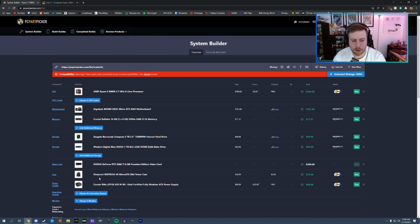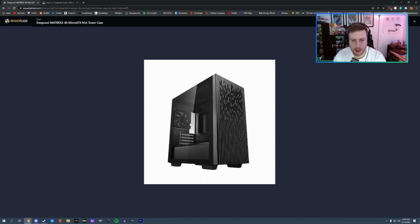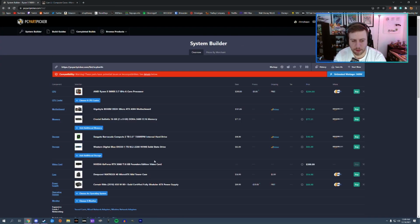And then I did just put in here a Deepcool Matrix 40 Micro ATX. I've never actually built in this case. I believe I have seen it before. It looks familiar to me, but it looks like it has decent airflow. I'm not sure how easy it is to build in, but yeah, you may be able to build in it and be pretty nice.